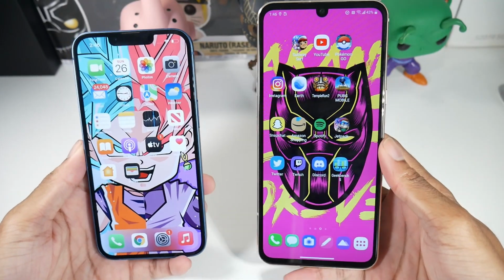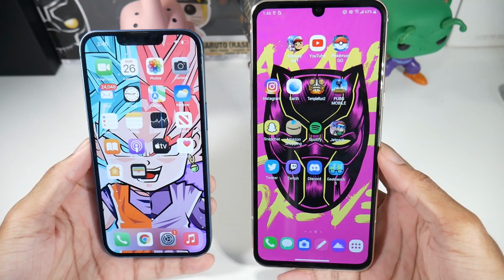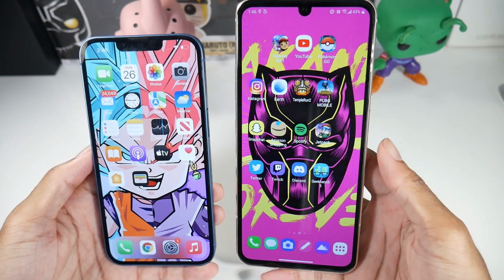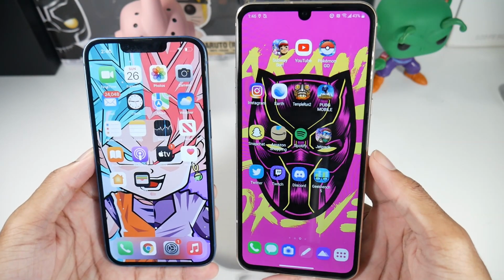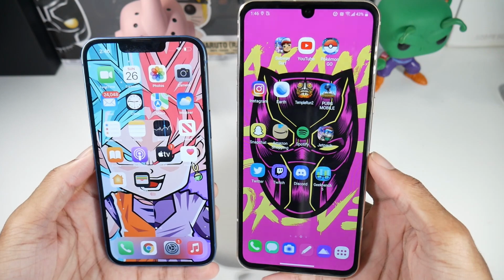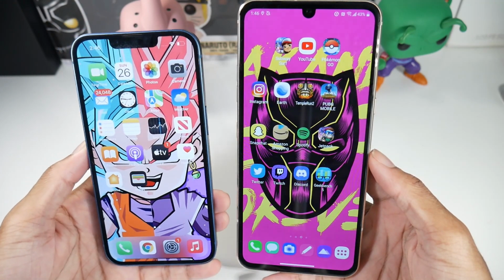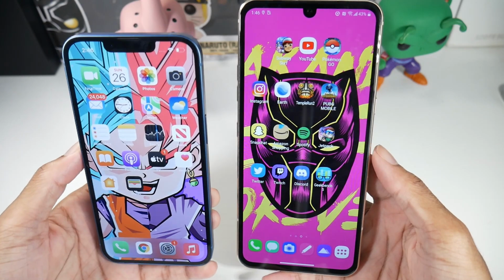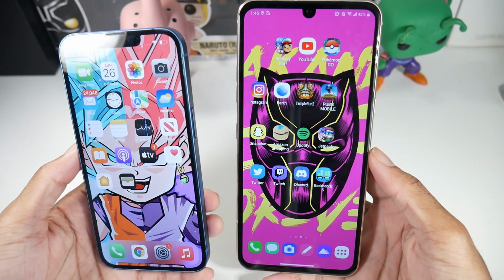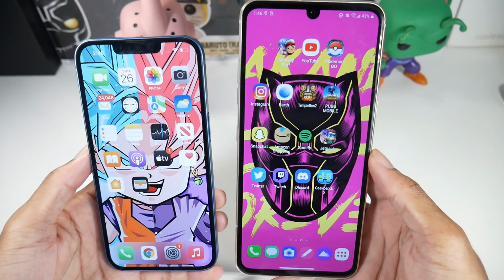Alright, so let's go ahead and talk about the displays on both of these guys. Displays are actually a little bit more similar than you would think, mostly because the iPhone 13 did not get any type of high refresh rate, and the V60 does not have high refresh rate either. So the iPhone has the super long name. I'm just going to call it the Retina display for right now. It's got HDR10 Dolby Vision. It's 6.1 inches, 1170 by 2532 resolution, and 460 for the PPI.